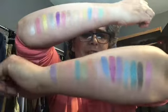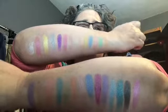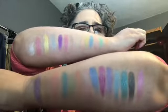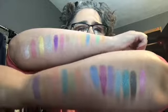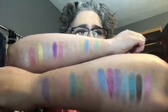All right. Here is the Club Tropicana palette. Can you see that? There's 28 shades all together. And I think it's just a really beautiful palette. I need to play with it more. Those are fun colors. That is my 14 to 28 pan eyeshadow palette collection.